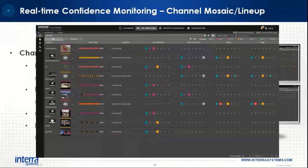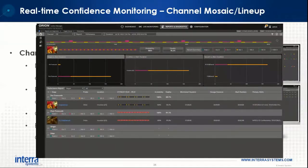There's an alternate lineup view, which shows the channel lineup status with more detailed information of all locations where it is being monitored, status at the different stages, and more. Click on the channel and you can look at the channel performance report showing the alert timeline, alert trending across stages, locations, and the different variants of that channel.